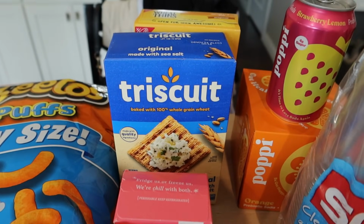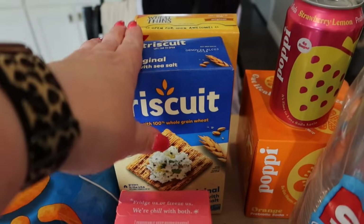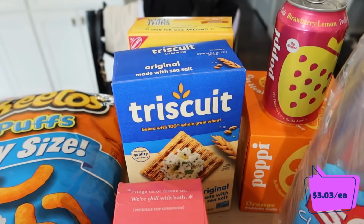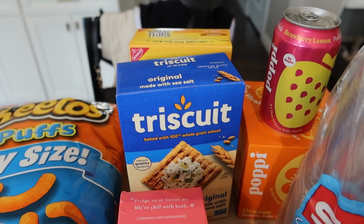And then crackers, I was actually needing to get Triscuits, and then I just decided to get a box of Wheat Thins as well. So you had to get 2 of these, but it was 75 cents off for both.